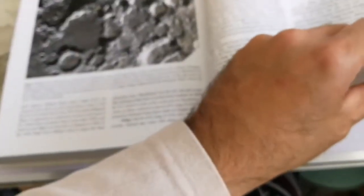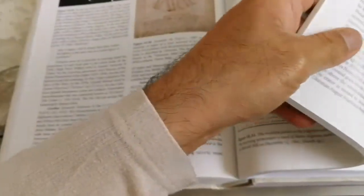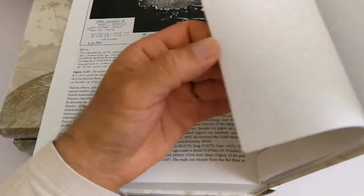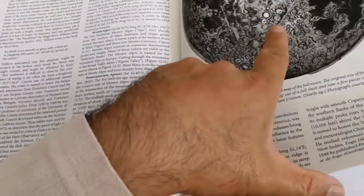Ooh. It has a very strange way of numbering pages. 1170, 1020. Okay, they have written it like that. 1171. Ooh. It's like those university textbooks. Look at that. All the details. That ray, that's amazing.